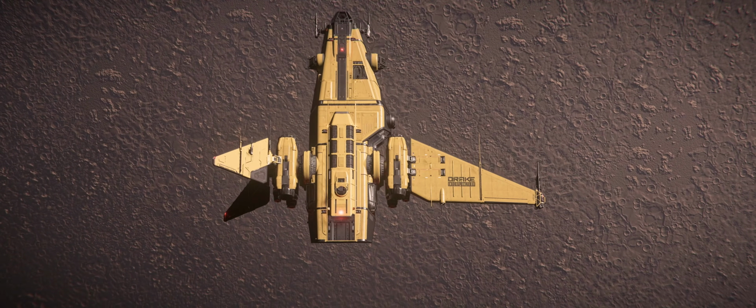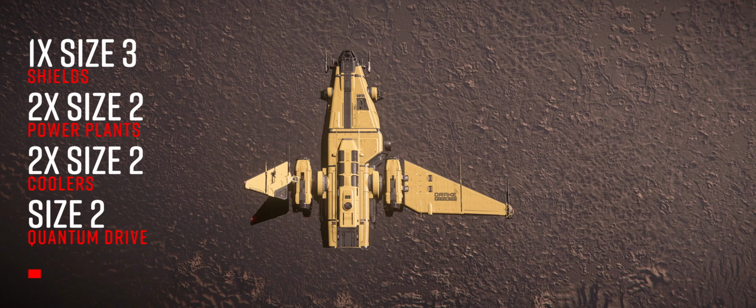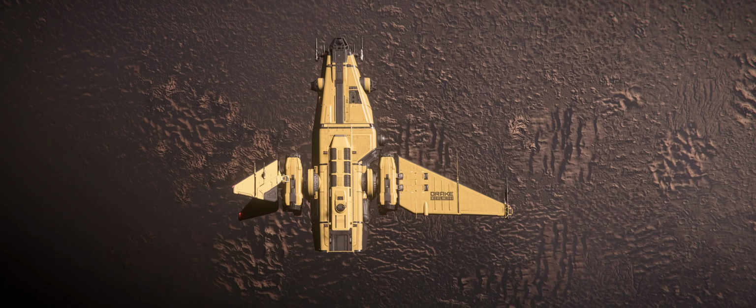For the internals, it comes with a single size 3 shield, 2 size 2 power plants, 2 size 2 coolers, and a size 2 quantum drive. This makes the Corsair quite a bit more tanky than you might suspect, but the Corsair isn't perfect.